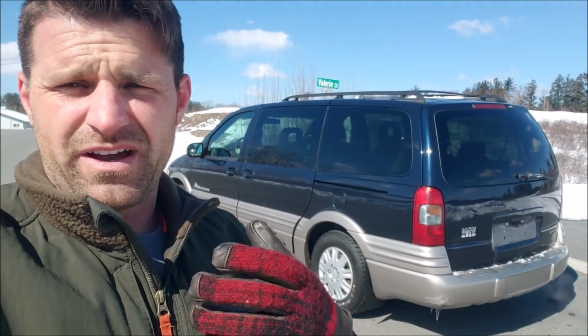I sell them cheap. I sell them at a discount in need of repairs. So somebody that has a little bit of money but not a ton of money can buy this van for $1,500, put $500 into it, and they'll get a good running car for $2,000. And that's how I sell the cheap stuff.